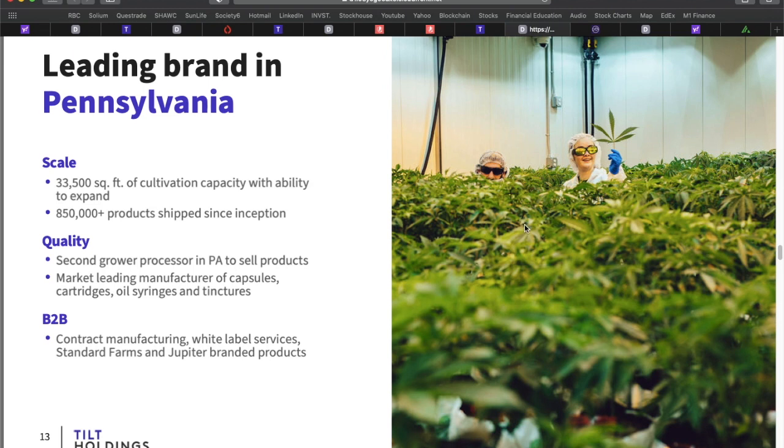Now this investor deck is updated compared to the last slide. So you can see they've actually shipped over 850,000 products according to this slide. They were actually only the second grower or processor to set up in Pennsylvania and be able to sell their products. And they're market leading in terms of capsules, cartridges, oil syringes, and tinctures.